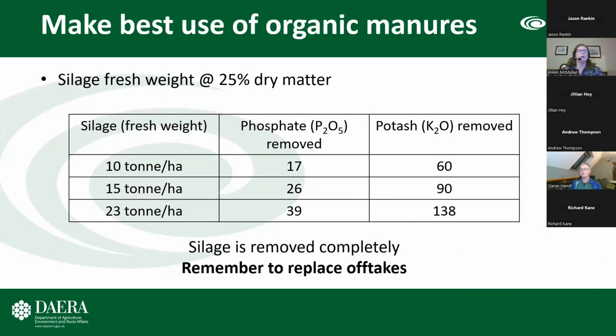So if we look at that a wee bit further and take some silage yields, looking at a first cut of 10 tonnes to the hectare, 15 tonnes and 23 tonnes, and we're talking fresh weight here, you can see how much phosphate and potash is removed in each case. A 15 tonne to the hectare yield would be the equivalent, by my calculations, and I hope I'm right here, of about eight bales to the acre. So it's a fairly moderate to average yield.